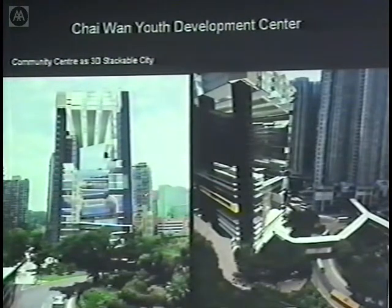This is a competition entry that I did with some other AA friends of mine in Hong Kong. It's a community youth center. And it's a stacking of probably about 15 or 16 programs, including street markets, retail, performance spaces, film studio, high-tech incubator, dance studio, offices, what else? Something to do with technology here. And then finally on top, this giant louvered hostel is hanging in the sky.